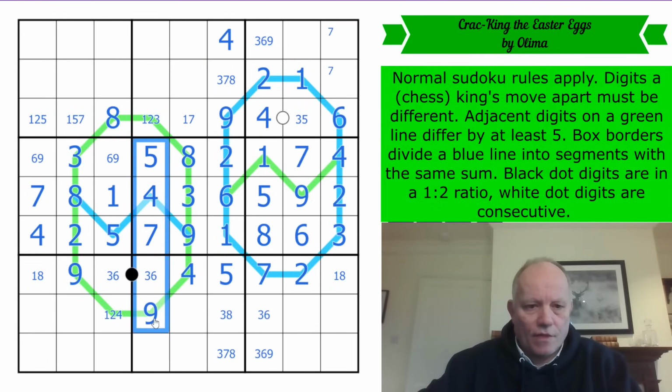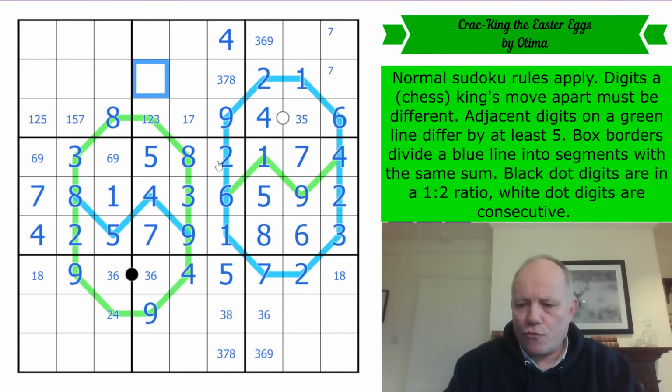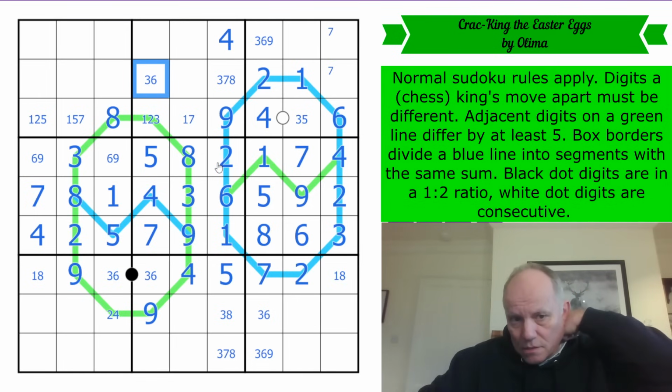Right, how about this column? I haven't got the black dot resolved. That can't be a 1 anymore by Sudoku. 5, 4, 7, 9. This one is 3 or 6.